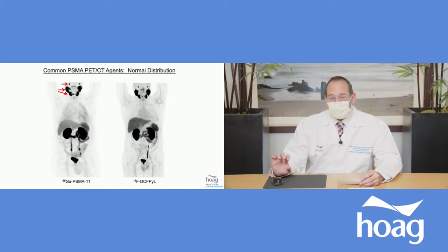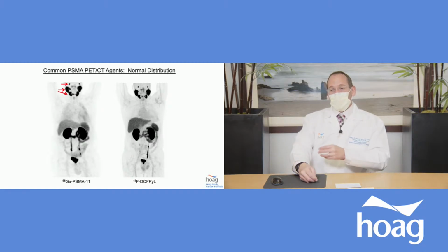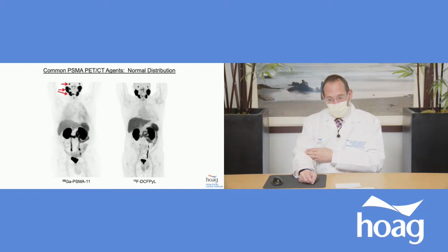These are diagnostic imaging agents, not therapies. Therapies can have significant side effects, but these imaging studies virtually have no side effect. When you have one of these scans performed, an IV is placed within a vein, usually within the arm, so the placement of an intravenous catheter can hurt or cause some bleeding. The agent is administered, and most people feel nothing with the agent.